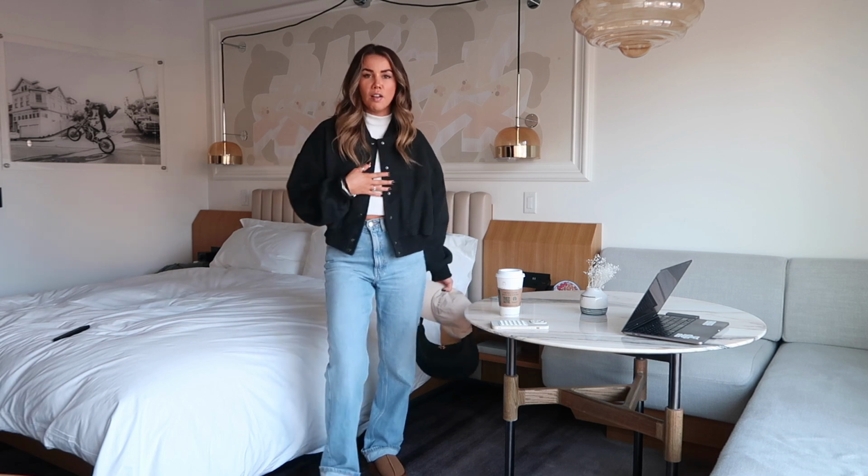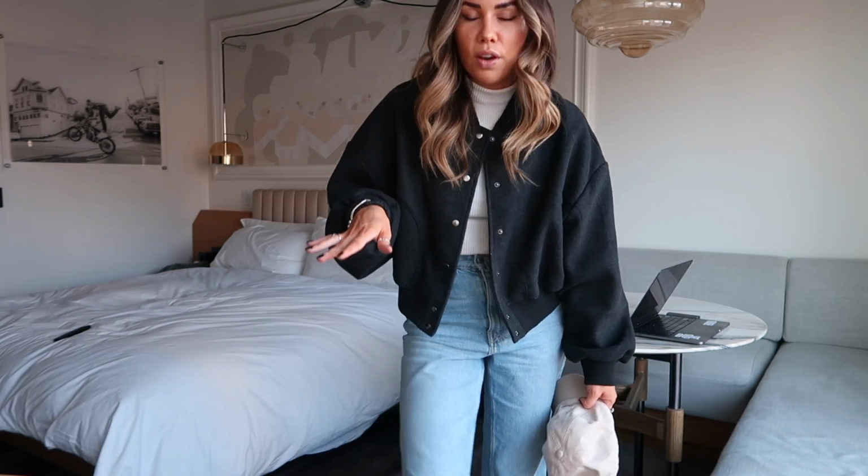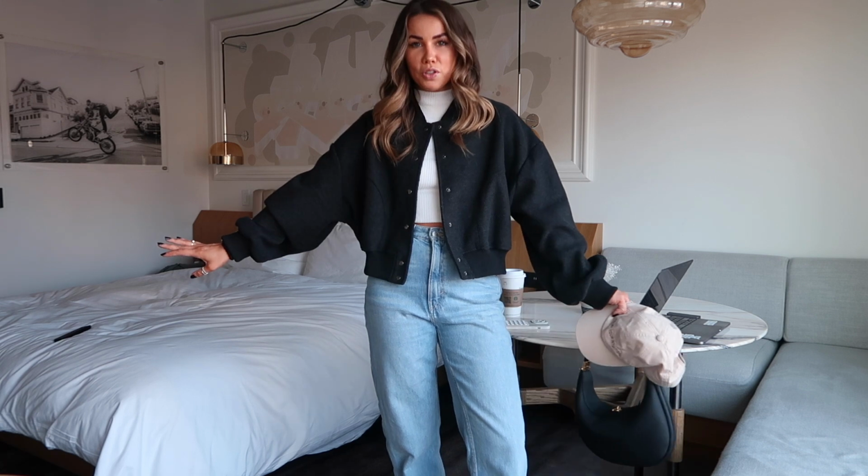Got a Zara bomber jacket on, which is like the classic soft kind of felty one. This is in a large, and I thought I'd go oversized because I'm an oversized girl. I like long oversized coats, so going fully cropped to me is a bit of a transition that I don't know if I'm ready for. So I thought I'd just go for a nice midpoint and get a couple of sizes bigger in a crop jacket and hope it works.